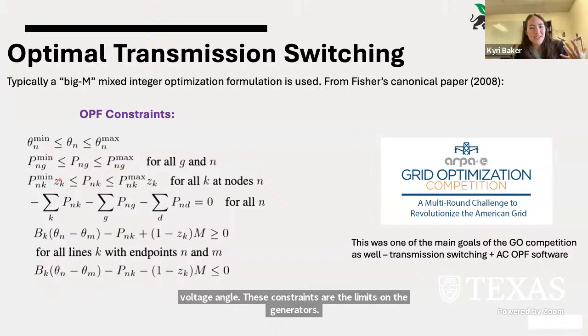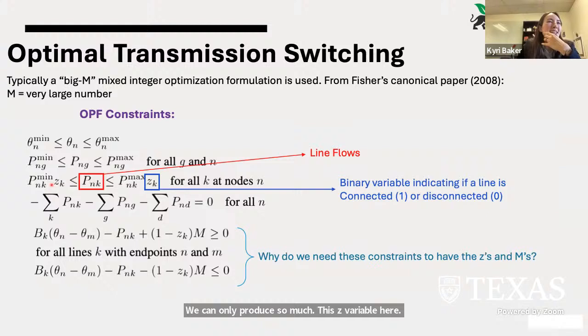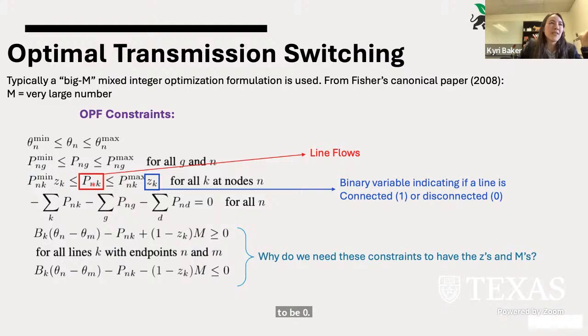This Z variable here are integer variables. If the line is disconnected, it's a 0. If the line is connected, it's a 1. So let's look at what happens when it becomes 0. This is the line flow between buses N and K. If the Z becomes 0, it forces the right-hand side to become 0. It forces the left-hand side to become 0, and we get P_nk has to be 0. So turning off a line forces the line flow to be 0. Conversely, if this is 1, then the line flow is allowed to be between its min and max limits.